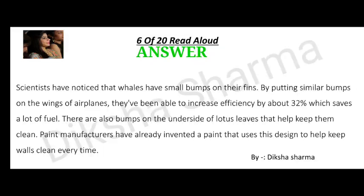Scientists have noticed that whales have small bumps on their fins. By putting similar bumps on the wings of airplanes, they've been able to increase efficiency by about 32%, which saves a lot of fuel. There are also bumps on the underside of lotus leaves that help keep them clean. Paint manufacturers have already invented a paint that uses this design to help keep walls clean every time.